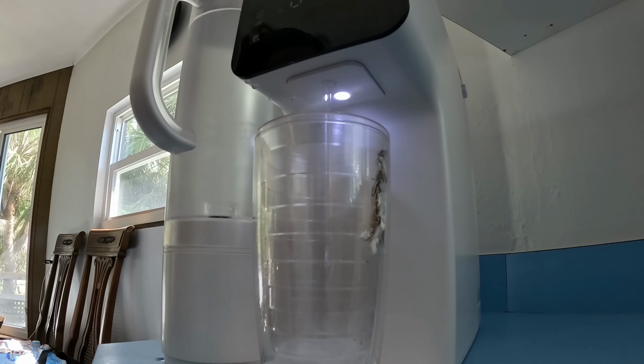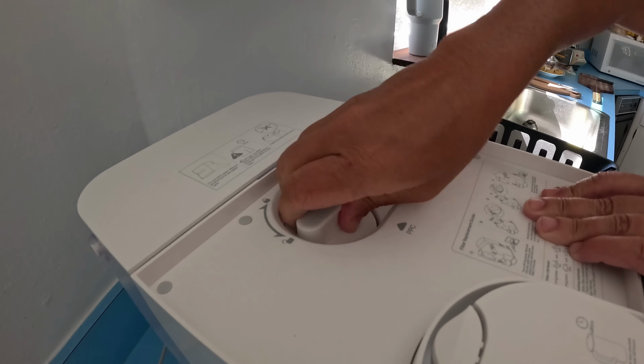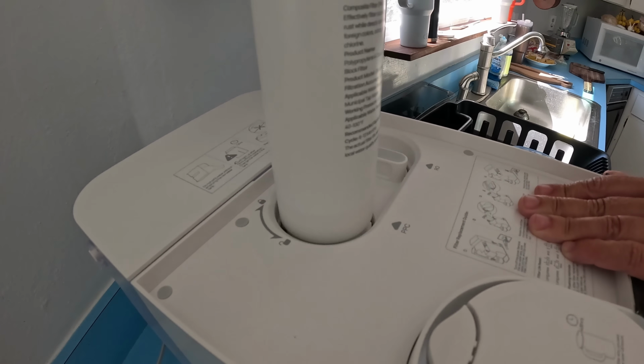Not only can you use the pitchers and transfer water and have plenty of water around, but you could also put a cup right underneath here, choose how much water you want, 8 ounces, 12 ounces, or 16 ounces, and it'll fill your cup right up for you. It has a really nice display. That display tells you when your filters need to be changed and the lifespan on them.